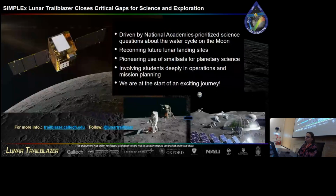So anyway, Lunar Trailblazer is going to be really exciting. We're accomplishing really high impact science in a very small, tightly constrained budget and size and everything else. We're going to have our data, we're targeting future potential landing sites, former landing sites, to really try to also help to feed into the exploration side of things. And we're super excited to be a part of this.